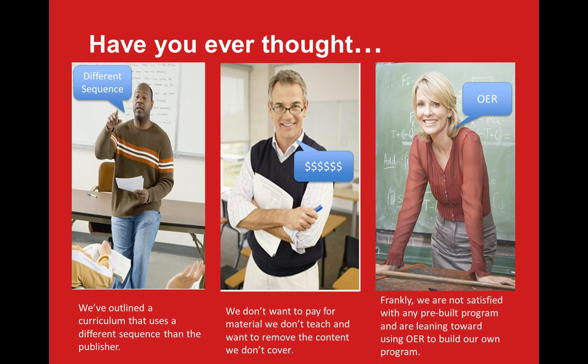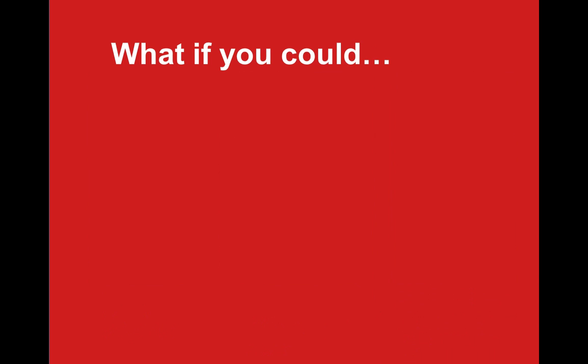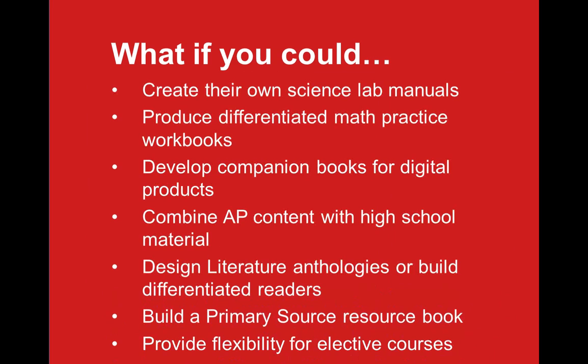If you've thought of all of these ideas, then I would take it a little further, because what if you could create your own science lab manual books, produce differentiated math workbooks, develop companion books for digital products, combine AP content with high school material, so really shifting the level of rigor in certain areas, design literature anthologies or build differentiated readers, create primary source products, really that are tools that are going to help students understand that nonfiction concept of quality historical documentation or how to utilize primary sources in your educational experience.